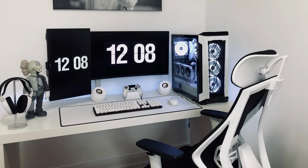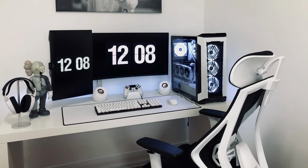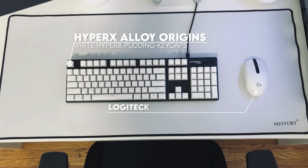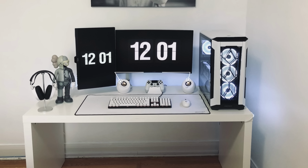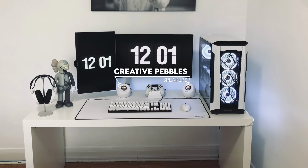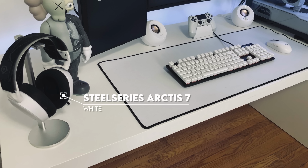You gotta appreciate his dedication to the monochrome color scheme. Every single gear, including his chair, is either in white or black or somewhere in between. We got the HyperX Alloy Origins keyboard with the white HyperX pudding keycaps paired with the G305 wireless mouse. It's awesome to see those creative Pebble speakers considering I recently featured them in my Cool Tech Under 25 video. But he also uses a pair of Arctis 7s in white as his other audio source.